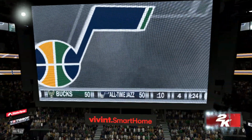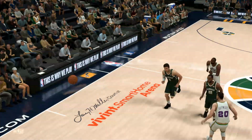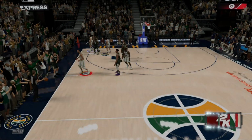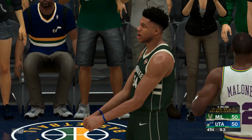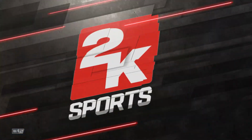A chance now to recognize our Jordan player of the game, Giannis Antetokounmpo. And what an amazing ball game we've seen from him. It's been a one-man show, worth the price of admission all by itself. There wasn't anything he couldn't do on that court tonight.